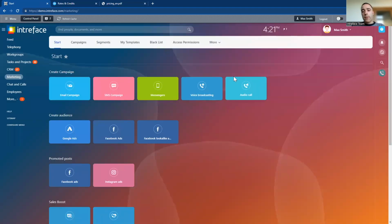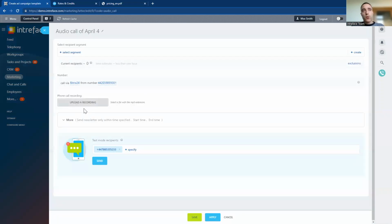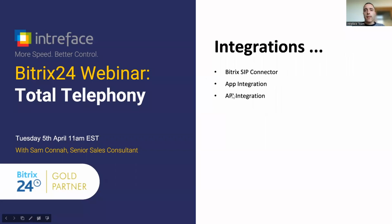And the other type of telephony connection here is an audio call. The key difference here is you upload the recording that you want to get sent out to all of your recipients inside the system. Okay, so that is a look there at the Bitrix24 Telephony.